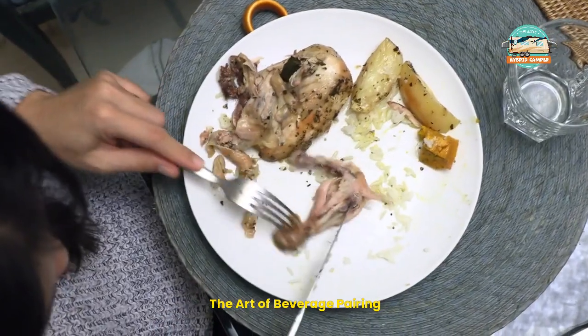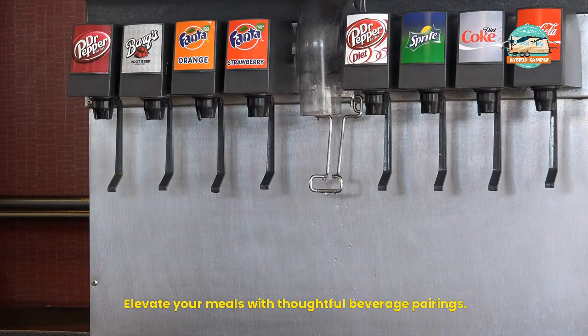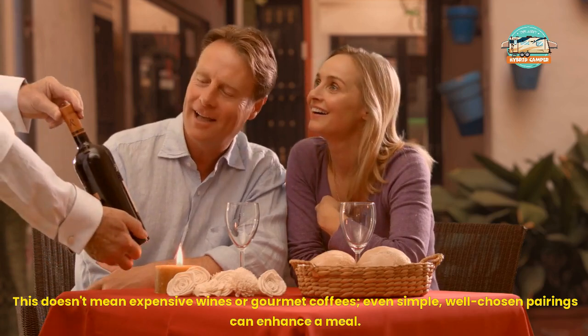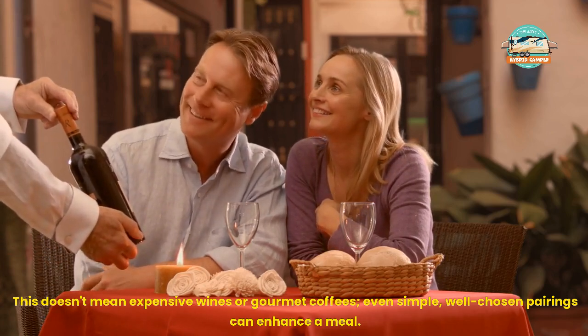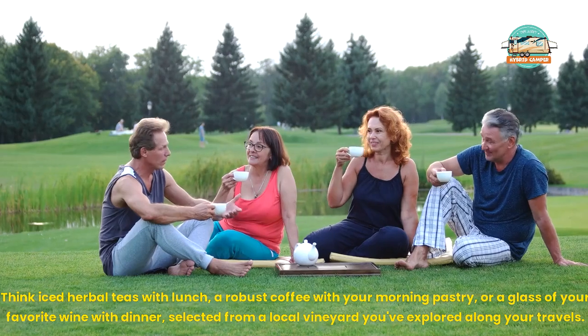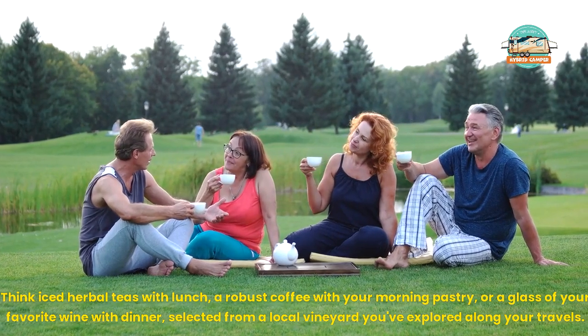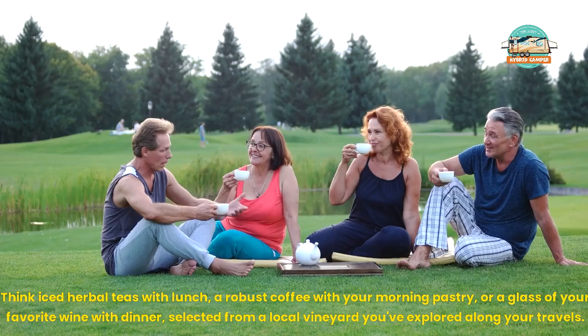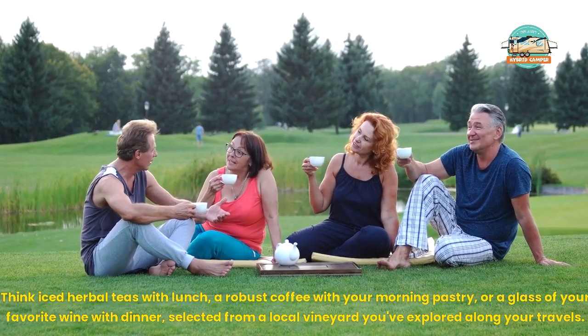The art of beverage pairing. Elevate your meals with thoughtful beverage pairings. This doesn't mean expensive wines or gourmet coffees. Even simple, well-chosen pairings can enhance a meal. Think iced herbal teas with lunch, a robust coffee with your morning pastry, or a glass of your favorite wine with dinner, selected from a local vineyard you've explored along your travels.